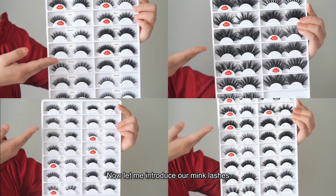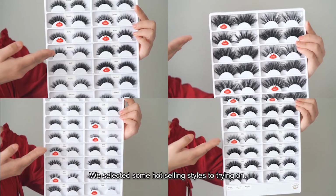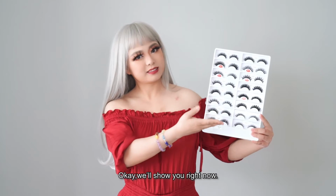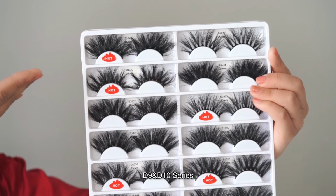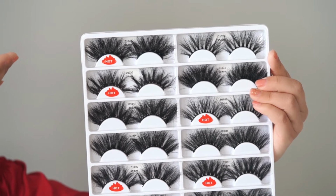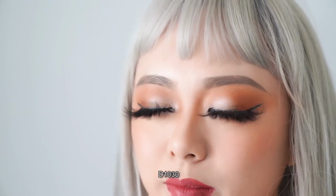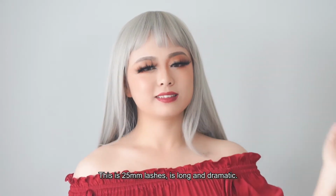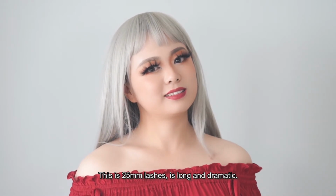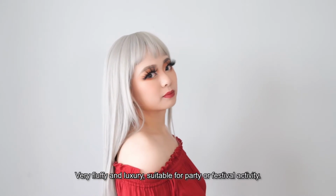Now let me introduce our Mink lashes with selected wholesaling styles to try on. Okay, we will show you right now. D9 and D10 series. D1030. This is 25mm lashes. It's long and dramatic, very fluffy and luxury, suitable for party or festival activity.